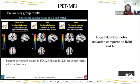One way of getting around that is to use multiple post-labeling delays, where you read out your signal as it travels into the brain. That's one way of interrogating your signal as it decays into the brain. So you can read out vascular differences and measure the deep brain, for example, better. There's also velocity encoded ASL, which is velocity dependent and also allows us to measure some of those deep brain changes better. So there are techniques to work around this problem.